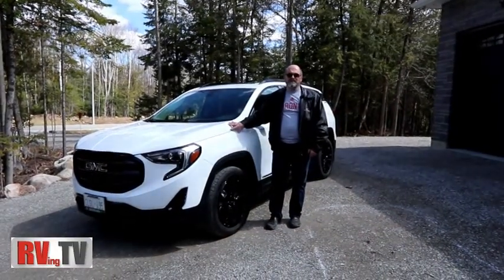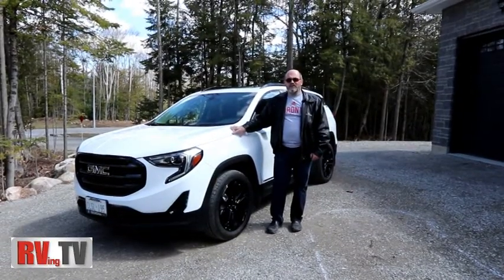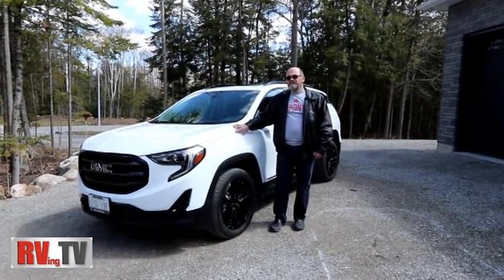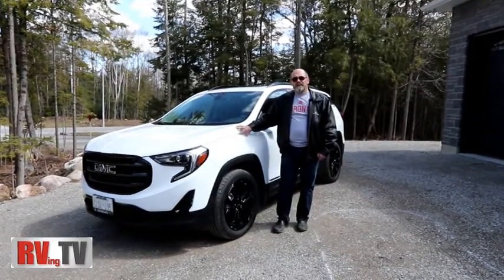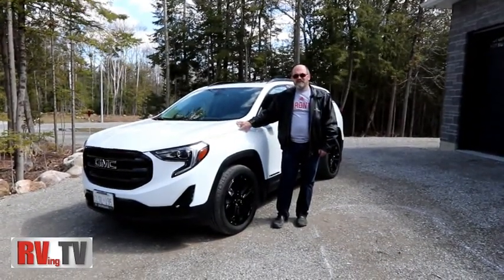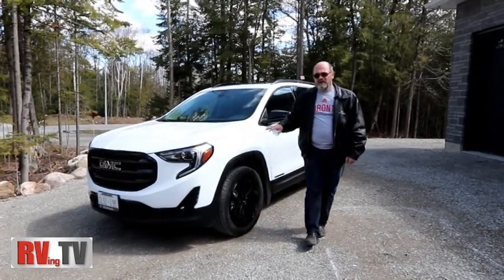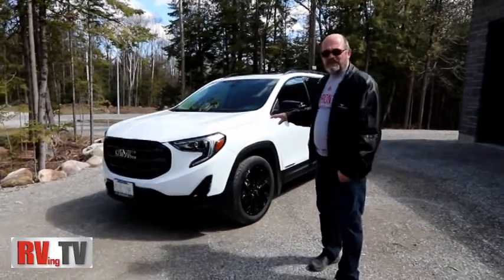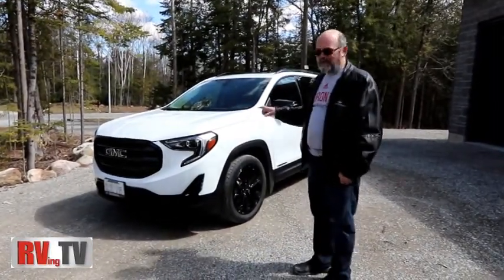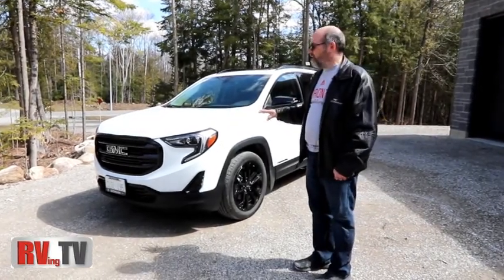The Terrain is a mid-size sport utility. This is an all-wheel drive Terrain that's very unique, and I'll explain that just shortly. But let's take a look at some of the outside features of the Terrain. As I mentioned, this is the mid-size offering in the GM lineup. In the GMC lineup, there is a bigger sister in the Acadia, but you'll find this is one of the most popular segments in the market today.